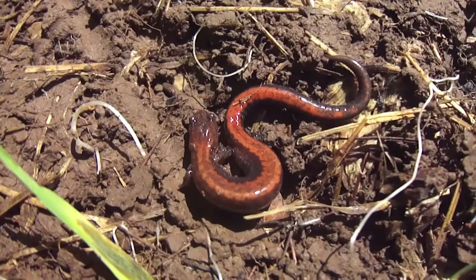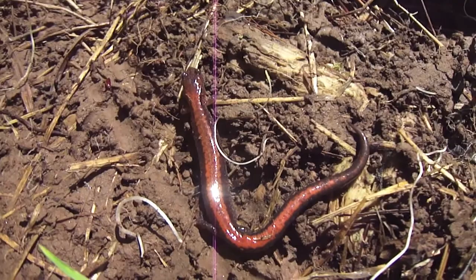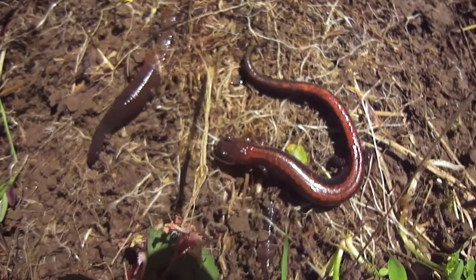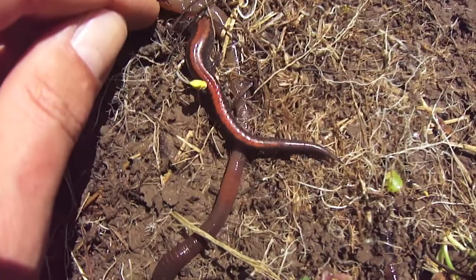Okay guys, this is a Northern Redbacked Salamander. I haven't filmed these guys much because we've got tons of them up here in Pennsylvania, so I forget that they're not super common all over the place. Okay, this one's a little large. And these guys, I believe, are in the lungless salamander family. So they don't have lungs. They don't breathe like we do. They actually exchange oxygen through their skin.